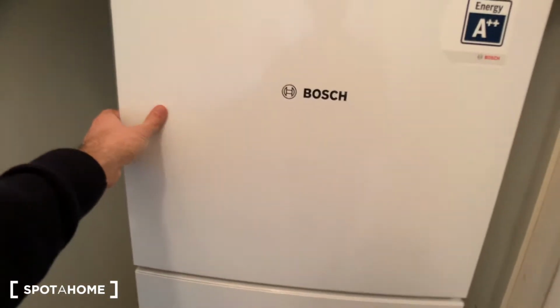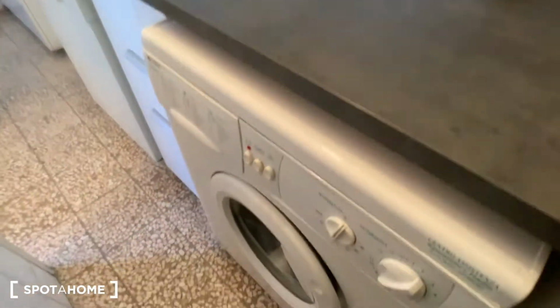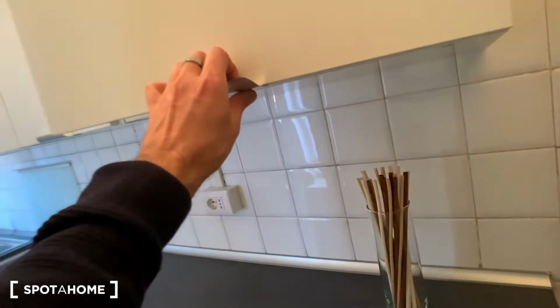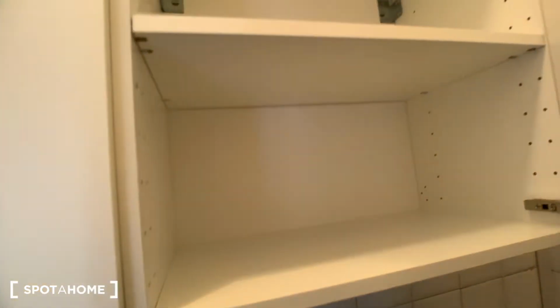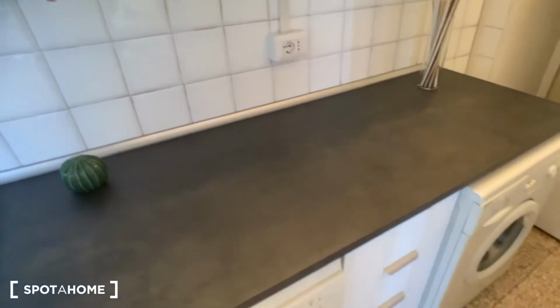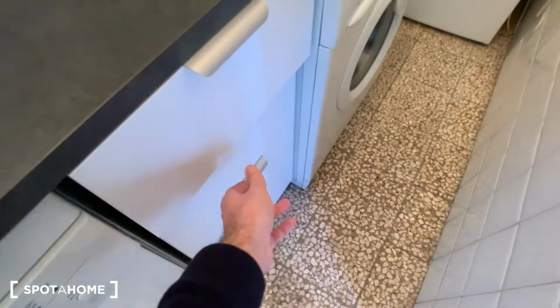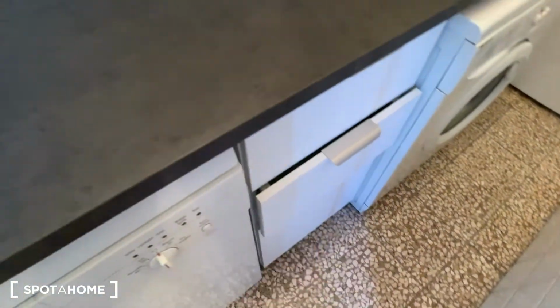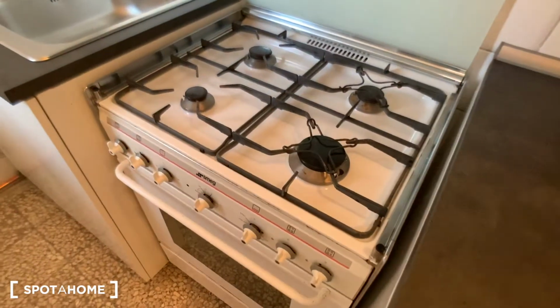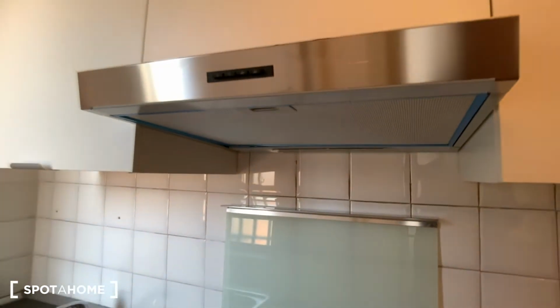Now here in the kitchen, we have a huge freezer and a fridge, so it can accommodate all of the tenants' stuff. Here at the bottom, there's a washing machine, while on the top, we find a few compartments to store the food. Second one over here, and a third one, still pretty large. At the bottom, we've got a dishwasher, and on the side, the drawers, where you're gonna find the cutlery as well. There's a gas stove with the oven built into the bottom part, and a fan here on the top.